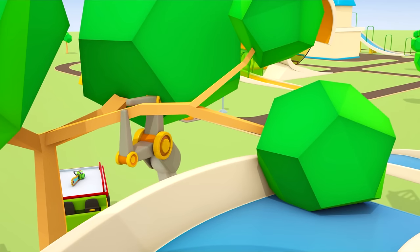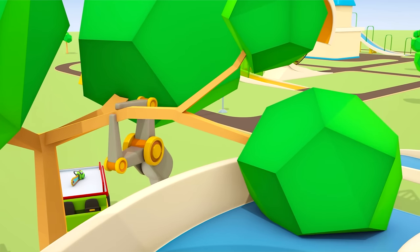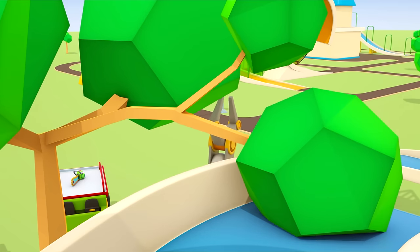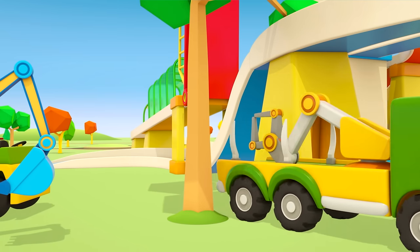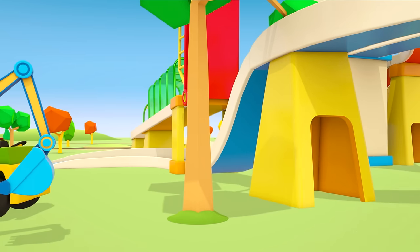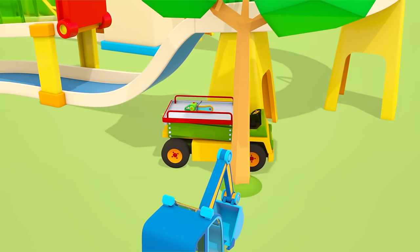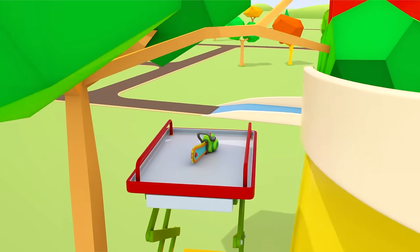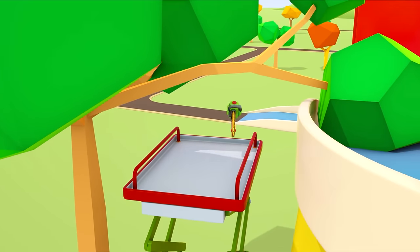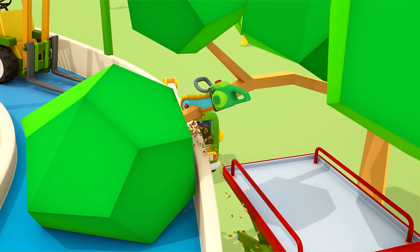The timber truck, with its powerful claw, is trying to move the branch. It's not working. Let's saw it off. The lift has brought a chainsaw. They're starting to saw very carefully, bit by bit.